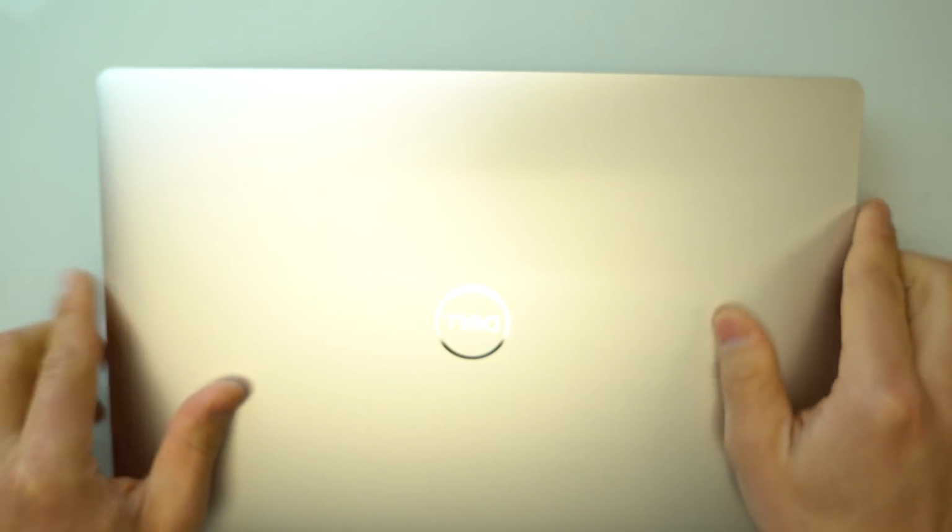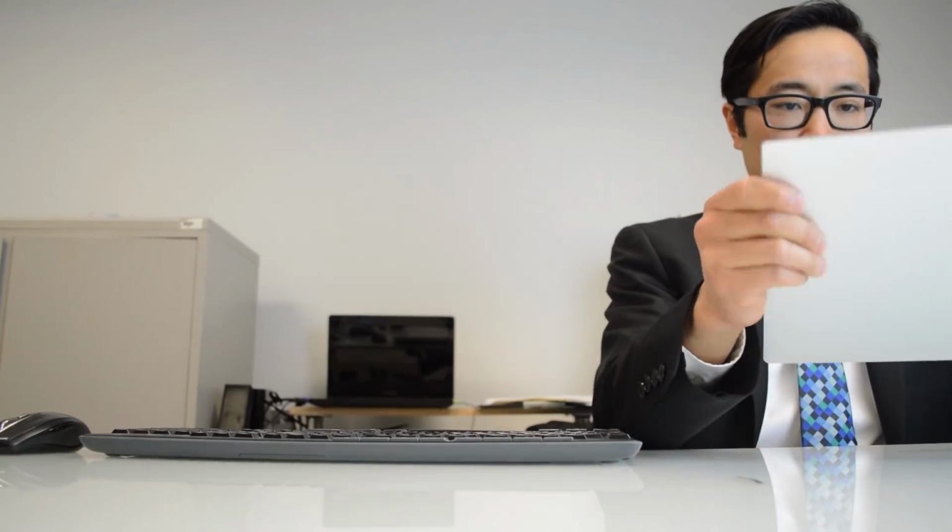I've had two other XPSs before. We had the first XPS 15 that came out, bought one of those for the office, and then another one the following year. I think there was just a processor upgrade. I've been loving the line. I love the Infinity Edge. And with the 13, I thought I'd give the 13 a try.